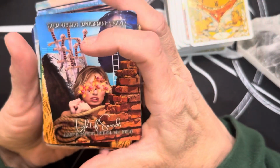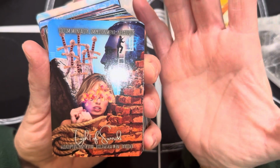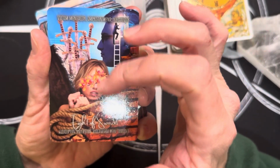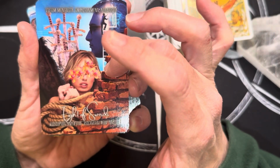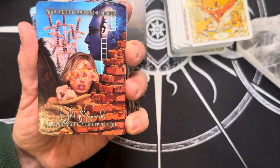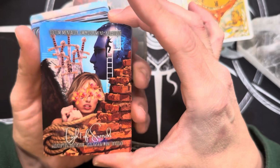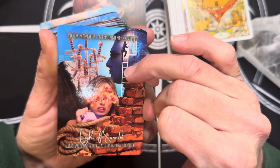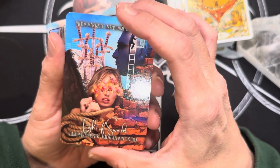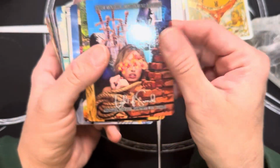Or like this one, this is the 8 of Swords. And I'm sorry, but she actually looks like she's been sequestered and held in some basement with those Hawaiian flowers that they give you when you get off the airplane, put over her eyes. So it's kind of cheesy, and the guy's going back into the upper part of his house. It just feels like one of those cheesy movies or something. But I like it.